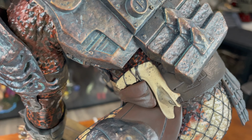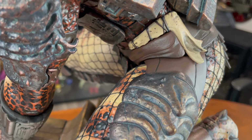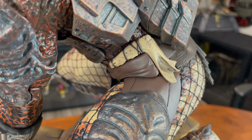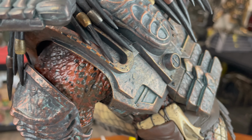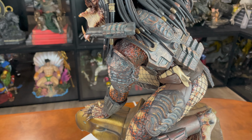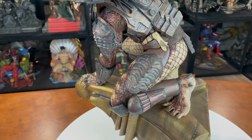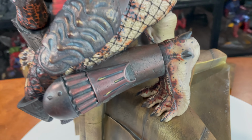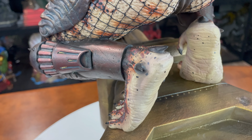A few other things here, and again, I think it's more the paint. Like, he has a trophy right here. The paint just doesn't look good on it. The armor looks much better than the skin and some of the accessories. There's the gun. But what I like though is all these coppers and gold tones, and even like kind of the yellow beige on the skin, it still mixes up okay. The feet look nice if you're into that kind of thing.